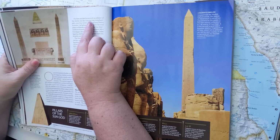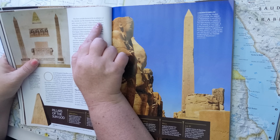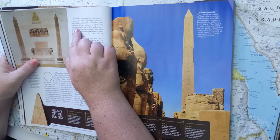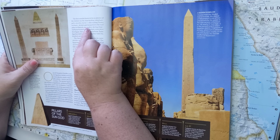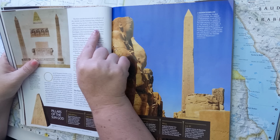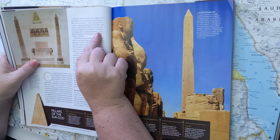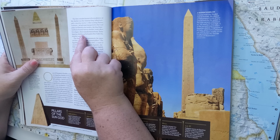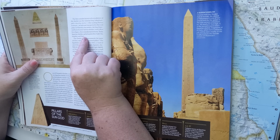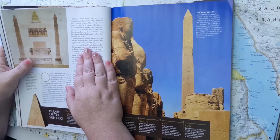The first outsider known to be an admirer of the obelisk was the Assyrian king Ashurbanipal. After sacking Thebes in 664 BCE, he had a pair transported to the royal palace in Nineveh, now modern-day Iraq. Imperial Rome boasted various obelisks, some taken from Egypt, others manufactured at home. Today, Egyptian obelisks can be found in New York City, Istanbul, and Paris.